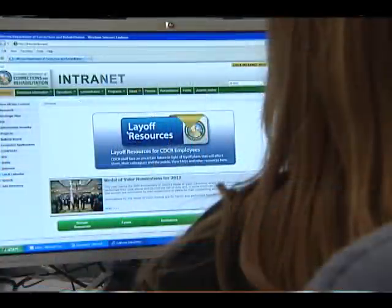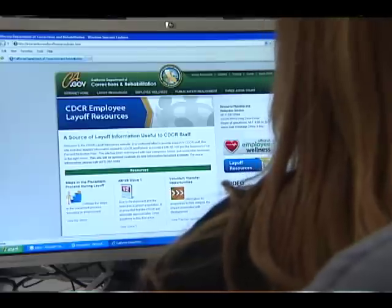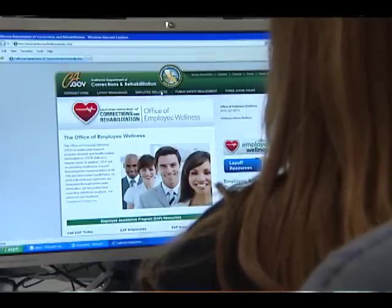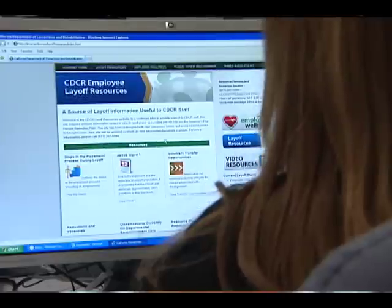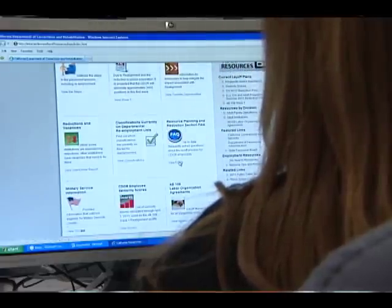However, in the event placement cannot be facilitated, you could be subject to layoff. To assist staff through these times, Human Resources maintains the CDCR Layoff Resources webpage on the intranet and internet. These sites include information about the Employee Assistance Program and educational seminar sessions offered by the Office of Employee Wellness. The site also contains detailed information and frequently asked questions related to layoff plans and reductions.